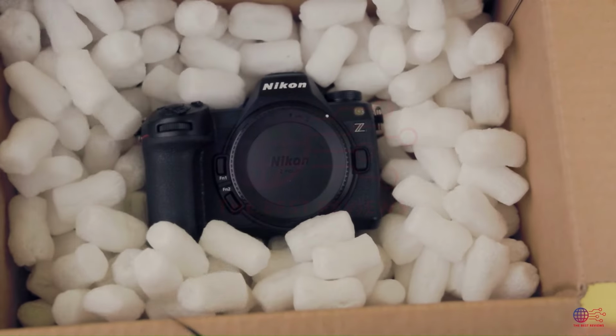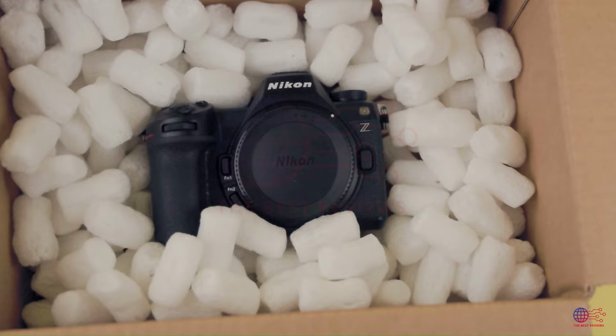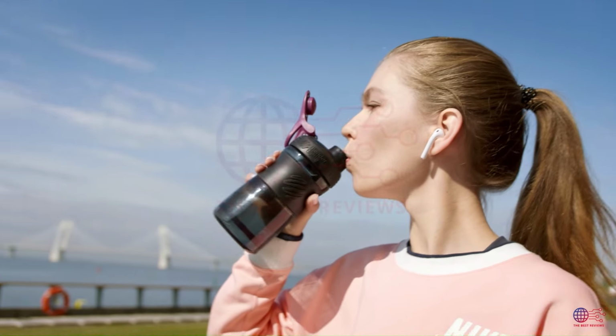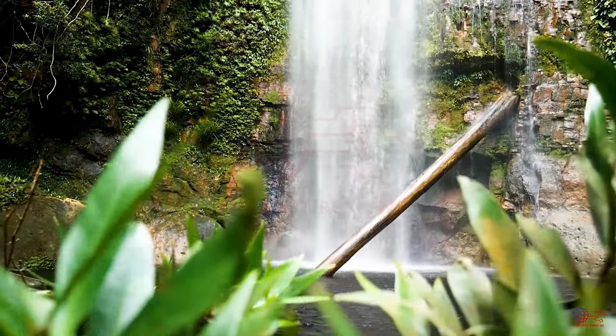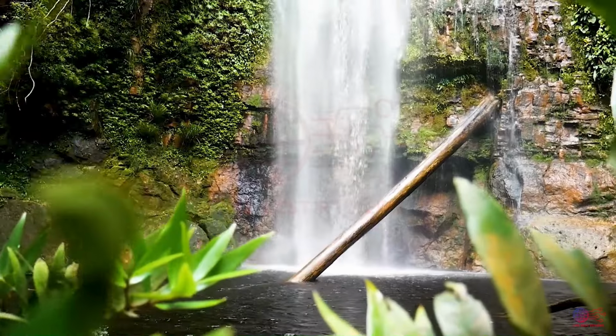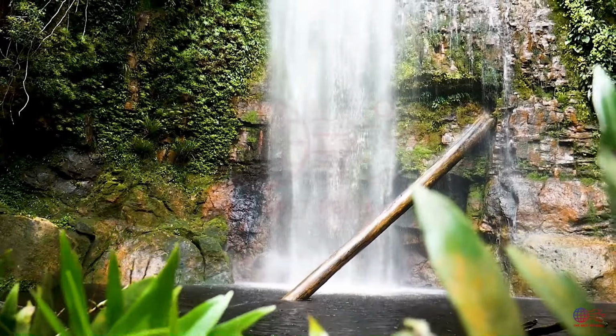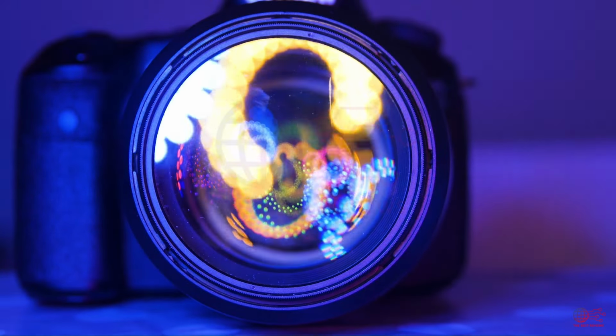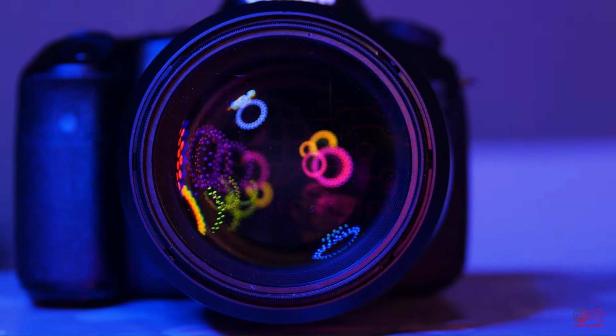And that's a wrap on the Nikon camera 2025, a masterpiece of innovation and craftsmanship. From its cutting-edge features to its iconic design, Nikon proves once again that they're not just making cameras, they're shaping the future of photography and videography. So, whether you're a pro looking for your next workhorse or a creative just starting out, this camera is your ultimate tool to turn vision into reality.